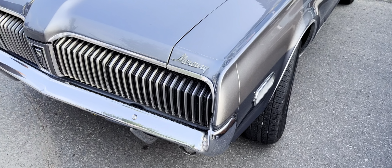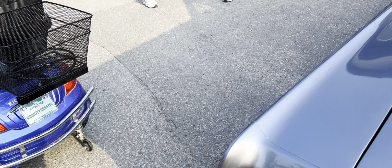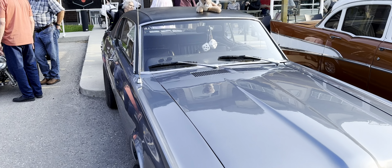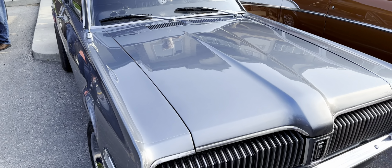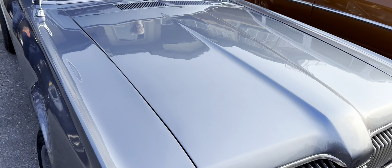Yeah, very nice. You want me to get out of the way? No, it's all good. You just stay comfortable. We get the pictures. Well, he's got an antique car too. Oh, really? Yeah, this one here. Oh, that one. Oh, let's check that antique out. Looking good.